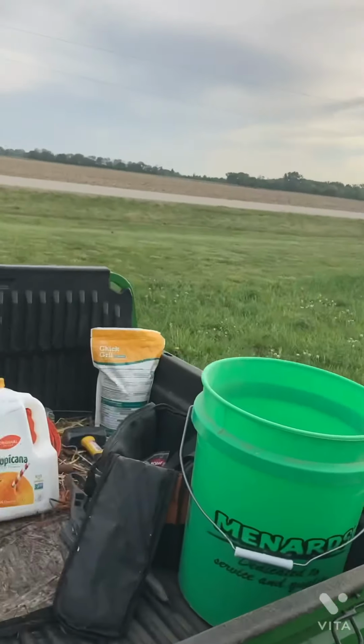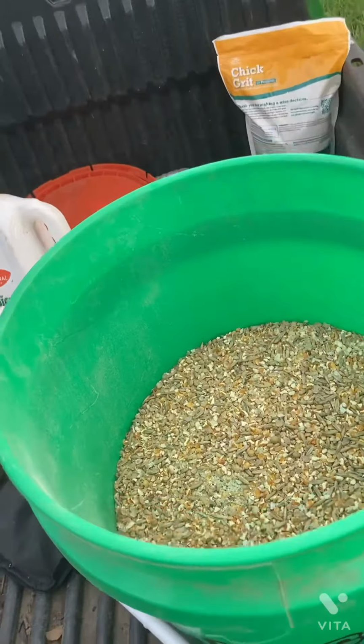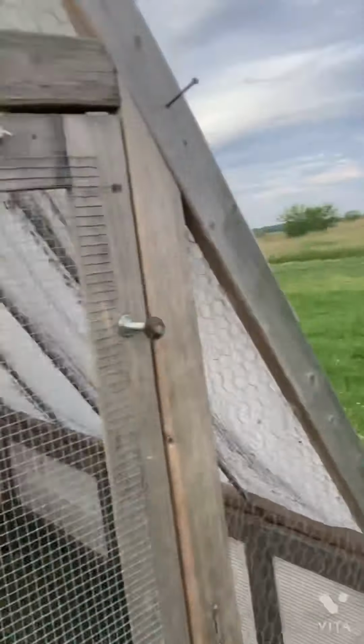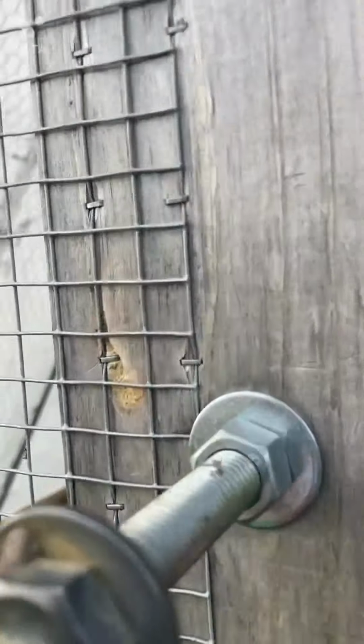Okay, so this is kind of heavy. I'm not sure if I can really get over there one-handed because I also have to undo the door, but we'll try it out. There we go. Sorry for the bad camera work, people.